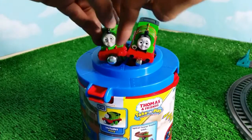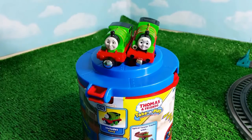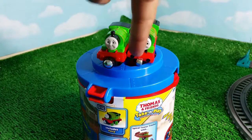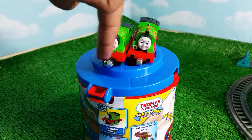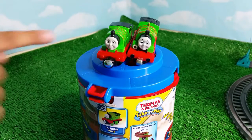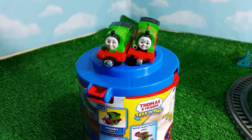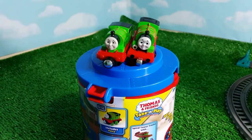I think the huge magnet is too big for the size of the engine. And here you can see, it doesn't have the black thing on the buffer. But still I like it. Anyway, it's not a huge difference and there's nothing to be so upset about. So let me go ahead and show you.